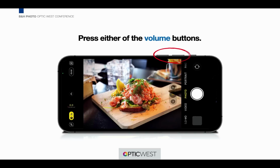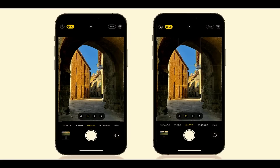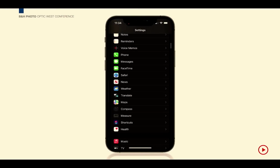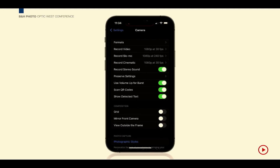All right. Next, this is just a setting that makes things easier and nicer, but it also unlocks another feature that I'm going to show you later in this presentation. So this is why I would turn it on. There is a shooting grid that comes with it. And here's how you see. On the left, there's no shooting grid, and on the right, there's a rule of thirds grid, right? Here's how you turn that on. You go to your settings app, go to your camera preferences. There they are. All right? And see where it says composition down the bottom? Just turn on grid. And that's it. It's this little button right there. And now you'll have that same little grid popping up right where you are.